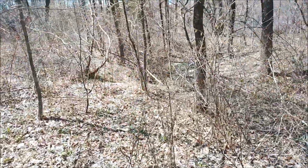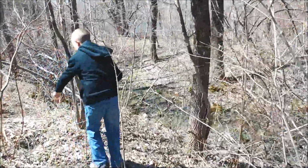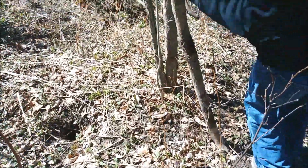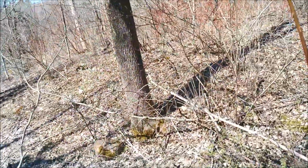I'm going to walk along that side a little bit. There's another hole. Another hole. See, they are everywhere. He lives right along this ridge. That might be a rabbit. Might even be a bunch of them. That looks wet. What kind of shoes you got on? Anything you don't mind getting wet?